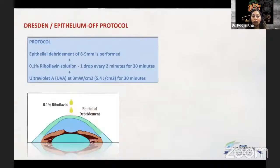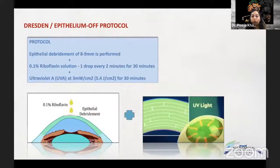So what do we do in the Dresden Protocol? We use 0.1% riboflavin solution, 1 drop every 2 minutes for 30 minutes, followed by which we use ultraviolet light at 3 milliwatts per centimeter square for 30 minutes. And it is an epithelium-off technique. You use it after removing the epithelium. And that is how the entire journey of cross-linking started.